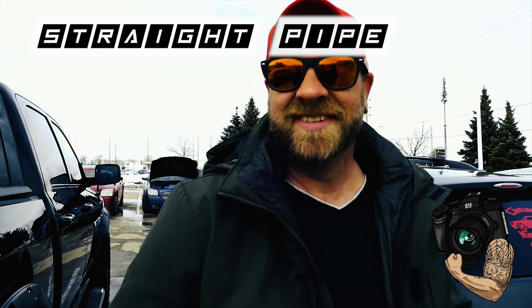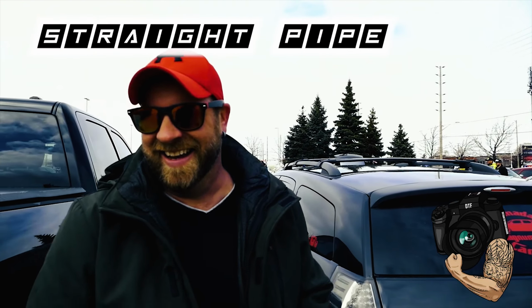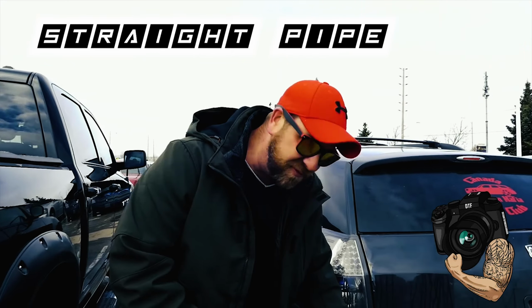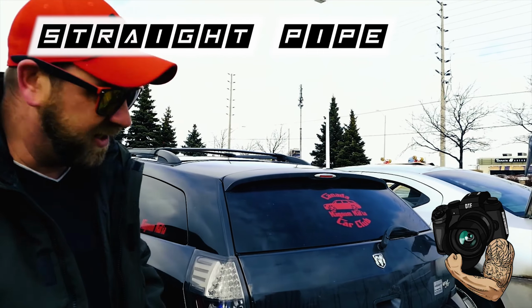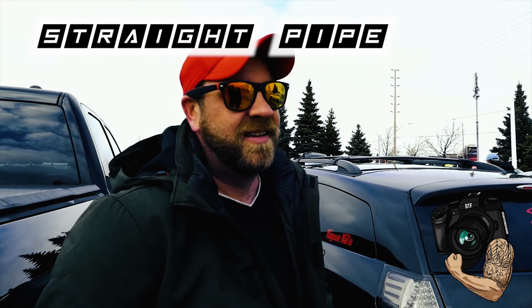That's pretty sick. How does it sound on the highway? Do you have a lot of drone? I don't hear nothing but that. So you have a lot of drone on that? No, actually. If you get the pipe to come out from the bumper, you don't get drone. You don't get drone? If the pipes are behind the bumper, it stays in the car. Really? Oh, I didn't know that.